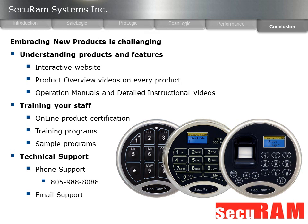We also do it by email. So if you would like to, you can certainly email us at info@securamsys.com. On our website, there's also a place for technical support. Click on that and it'll give you a dialog box to enter some information. You can send it directly to us. We receive it as soon as you click the send button. In most cases, we're able to get back to you very quickly.